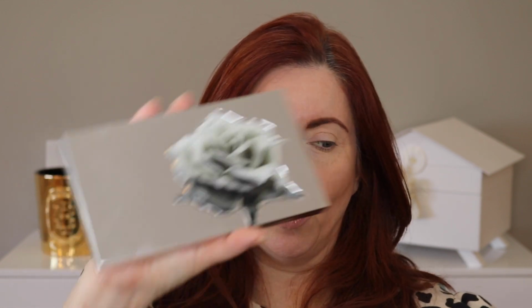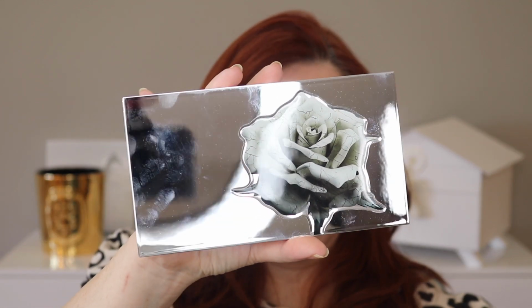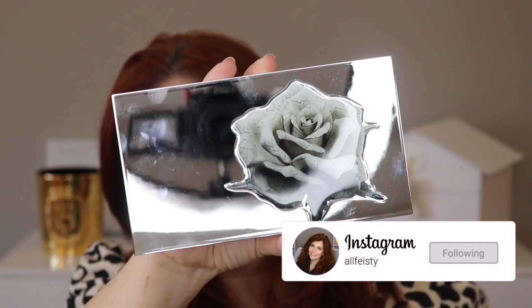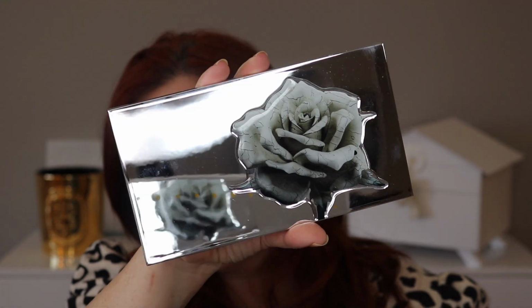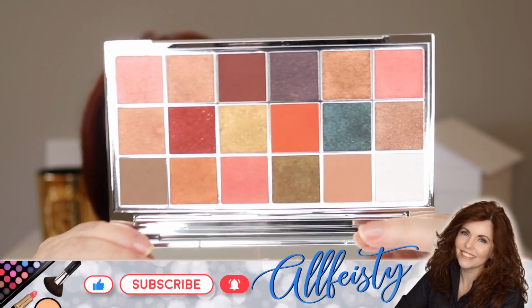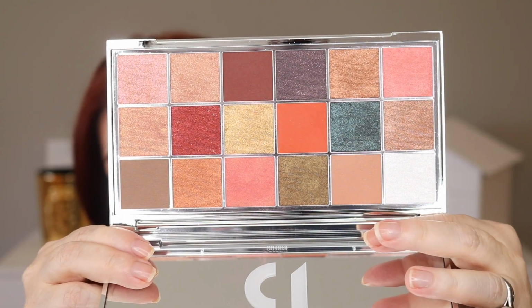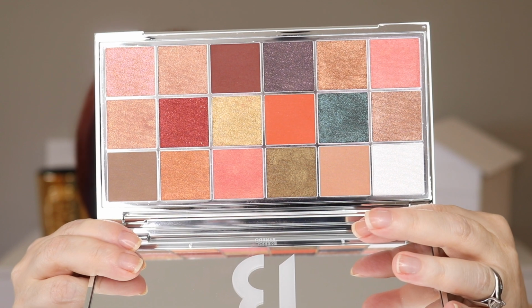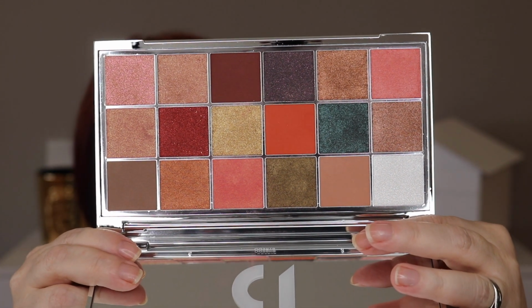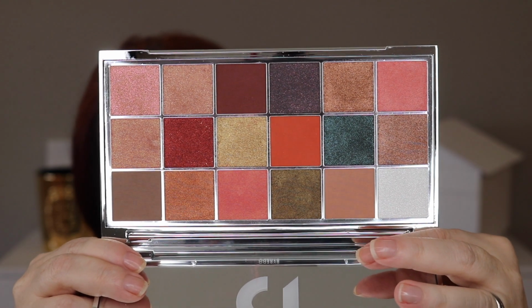New Byredo. This is the Flora Kalahari palette. You can see it's highly reflective, and I've already gotten fingerprints all over it. The shades in here are quite stunning. They look much more impressive, frankly, in person than they do on camera. I can't do it justice, but I'll do my best. We'll swatch them, we'll do an eye look with them, but really, they are stunning.